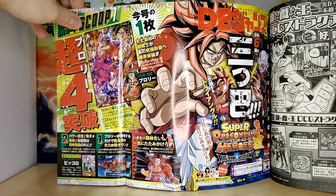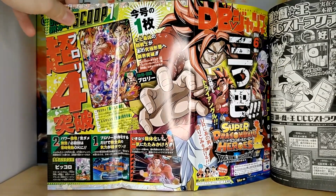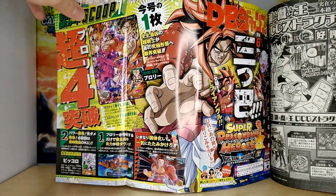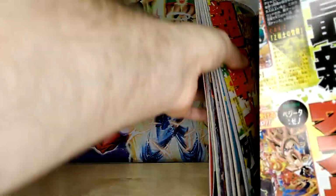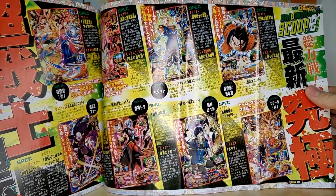Very, very nice. I don't know what that Piccolo card is way in the corner there, but this is a very, very nice little poster thing here. This would actually be cool to hang up as an actual poster. But there you go, there's the card art for you. Let's go ahead and see what we have on the inside. So these are just a bunch of different cards from this set.